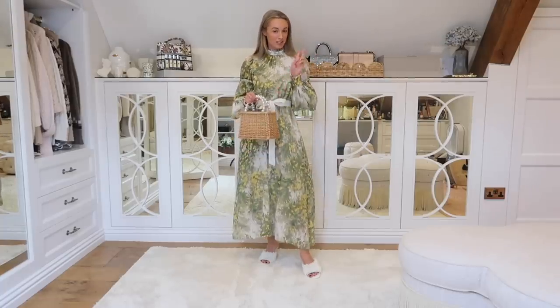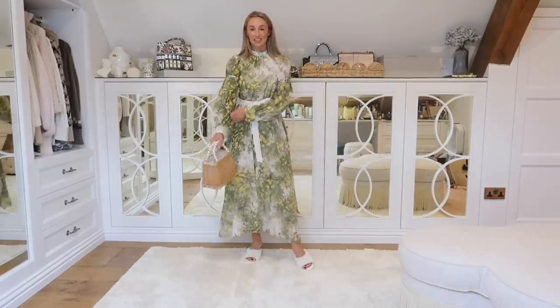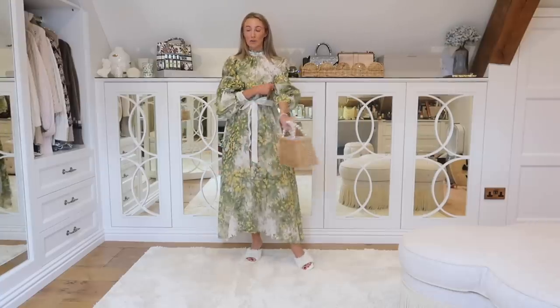Spoiler alert, day two of our wedding is a garden party, and this would be the perfect thing for our guests to wear, or even for me to wear, to be honest, on our garden party day. If you've got anything fabulous coming up in your diary, like Chelsea Flower Show, or a race day, or a day at the polo, or a day at the tennis, or something lovely like that, or you've just been invited around a friend's house for a summer tipple, then this is just perfect.